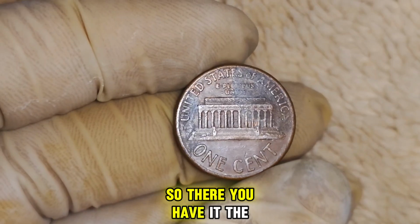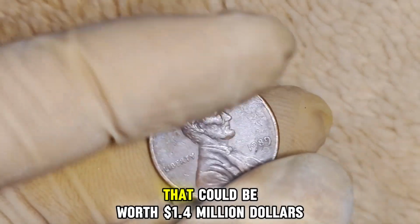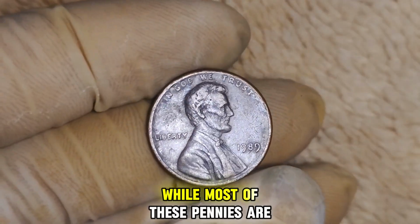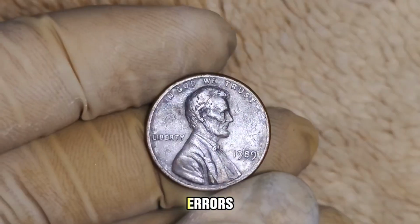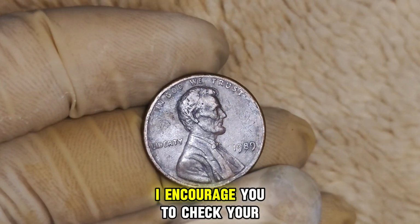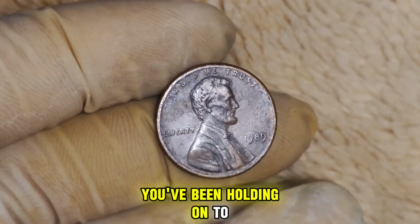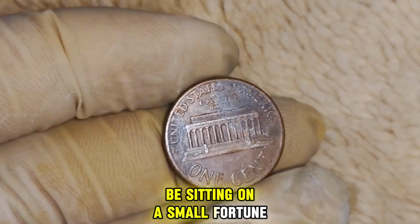So there you have it, the 1989 no-mint mark Lincoln penny that could be worth $1.4 million. While most of these pennies are worth face value, the rare few that have minting errors, are in mint state condition, or have unique features can be worth a fortune. I encourage you to check your change and those old jars of coins you've been holding onto. You never know, you might just be sitting on a small fortune.